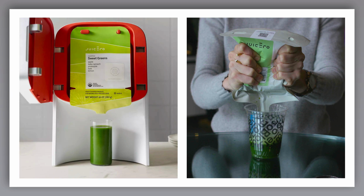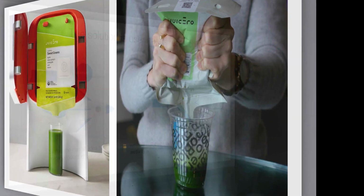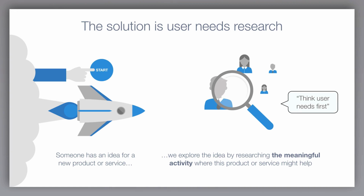Like boo.com before it, the failed website that Jacob Nielsen famously described as one of the very few high-profile sites that dared violate my design principles, Juiceero will no doubt become a case study on the consequences of ignoring user research. The solution is user needs research. Now, when someone has an idea for a new service, we explore the idea by researching the meaningful activity where this service might help. And as we research the meaningful activity, we may well come up with other needs that are much more useful and important to me. This means the initial idea will almost certainly change as we go through discovery.